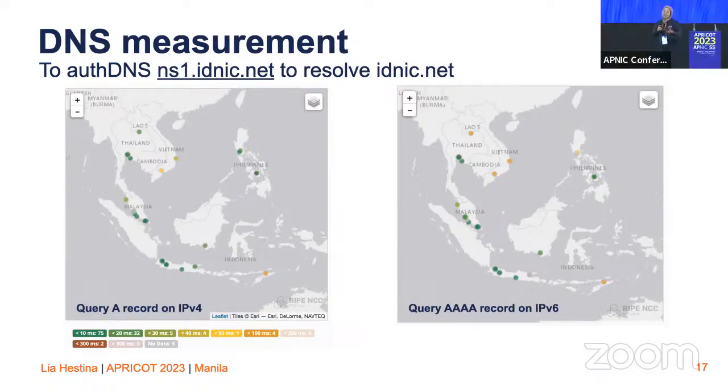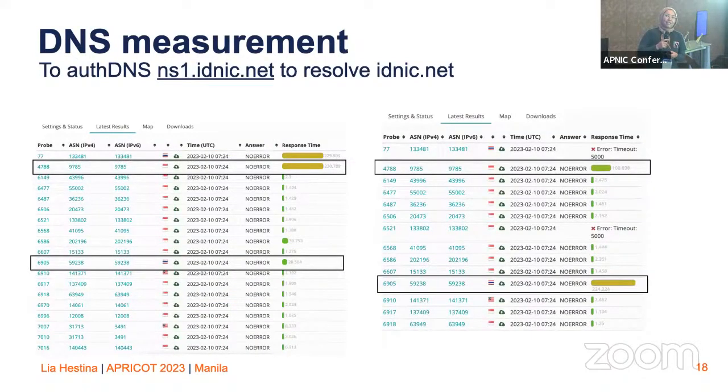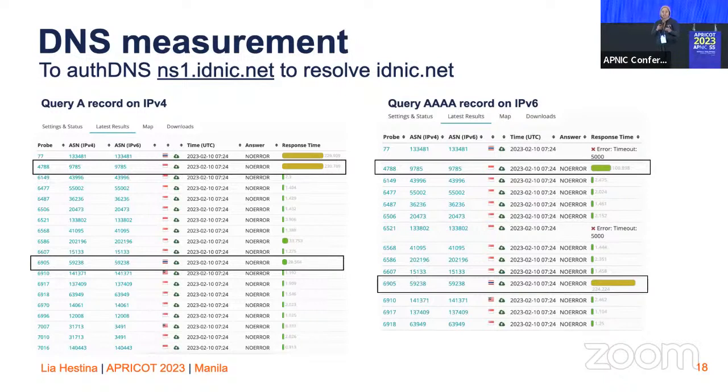So this is just to give you an idea what you can do with the UI of RIPE Atlas. And this is actually exactly the same measurement. It was running from around 200 probes in Southeast Asia. And on this picture, you see something interesting. This probe, 4788, for example, the response time is quite high on IPv4, while on IPv6, it's slightly better. That's something interesting to see, I think.